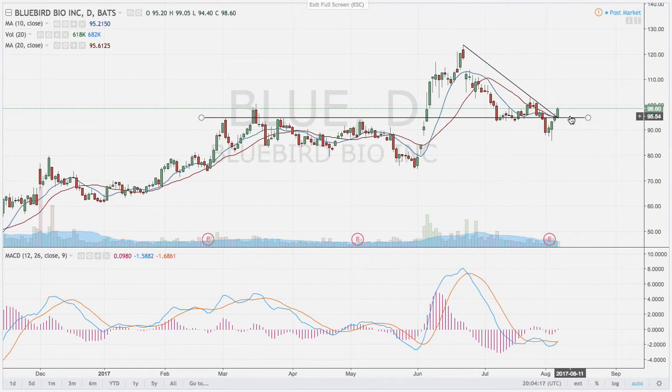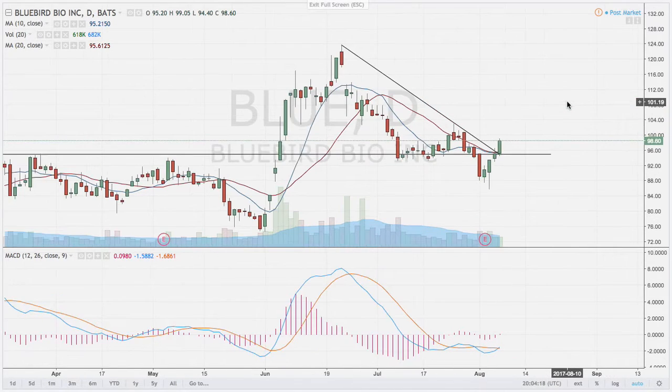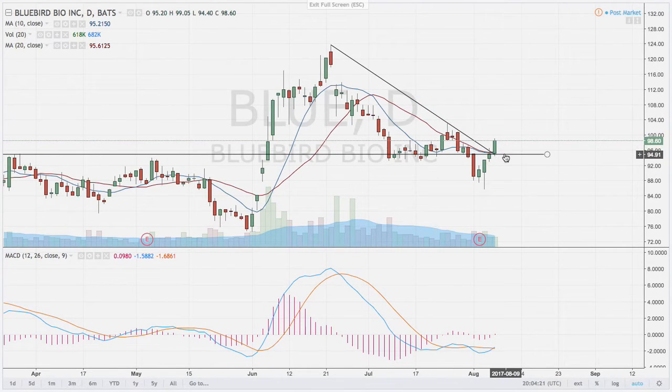I do like this. I did open a position in Blue today. My stop will be below this trend line. I think that's pretty much a line. If we get below the 94 area, that'll tell you that it's not working out. So there's really no reason to stay in the trade. But for now, I do like this a lot.